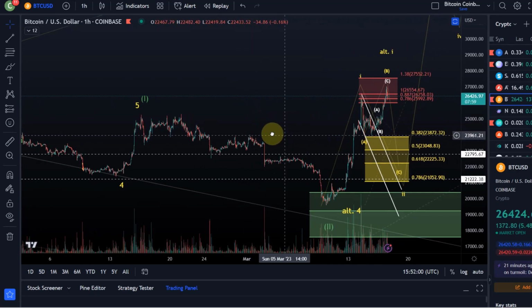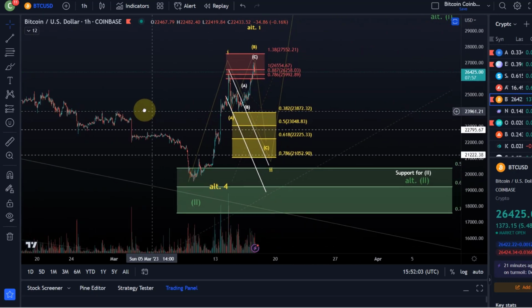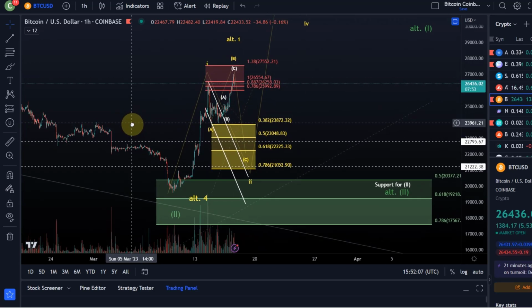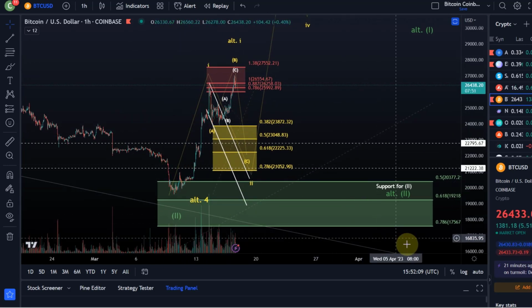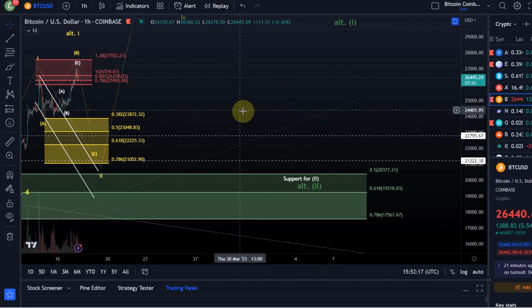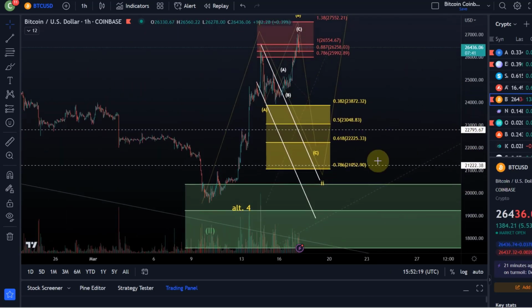The narrative of the last few weeks is still active. So that means as long as we hold the green support area, and the critical support here is 17,567, the overall trend is up. As long as we are holding the yellow support area, which means 21,050, also here on the short term, this wave count doesn't need to change and remains valid.